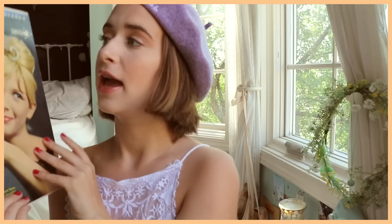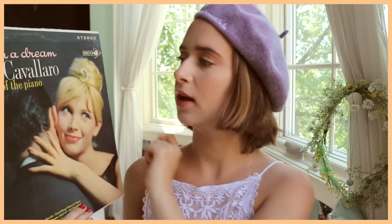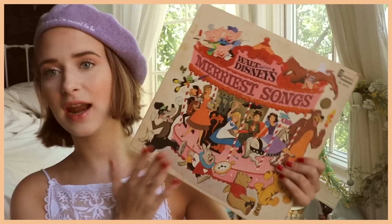Next is one you guys probably saw on my Instagram story, because I'm just living for this cover. It's called Dancing in a Dream, the Poet of the Piano. This cover also reminds me of Breakfast at Tiffany's, but it's all this gorgeous piano dancing music, and it is literally the best thing ever. I got this as well for $1. Then I have this one.